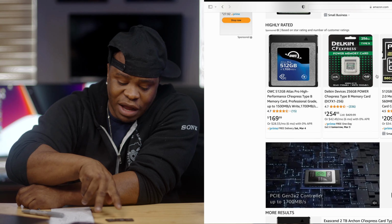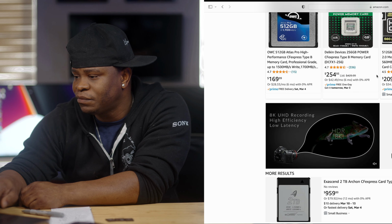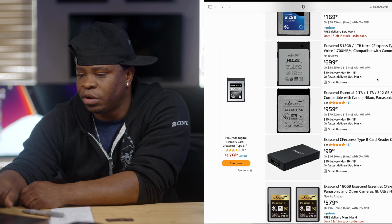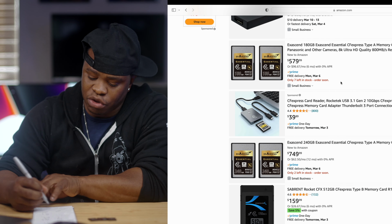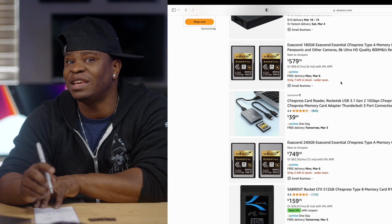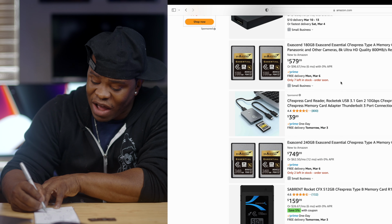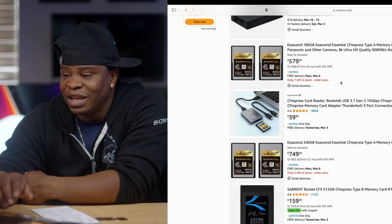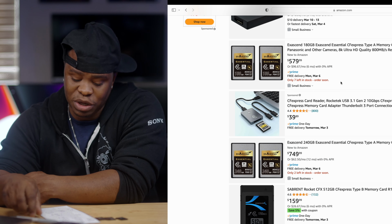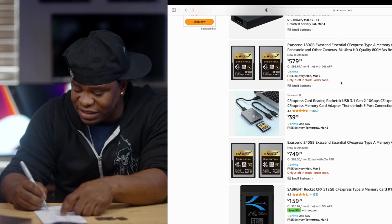All right. So here I have the 120 and 140. I don't have the 180. All right. Let's go down. I know they're on here again. There it is. Okay. So there's the 180 gigs. Now you can get 2 times 180 gigs. All right. 2 180 gigs. That's 360 gigs for $579. All right. You can get 2 240 gigs, 480 gigs for $749.